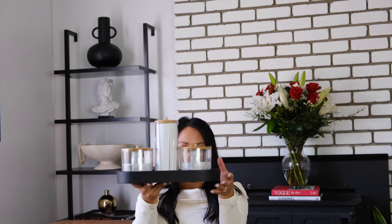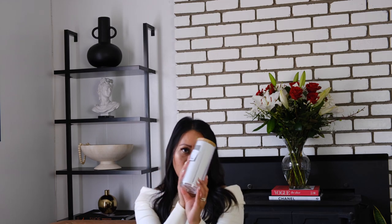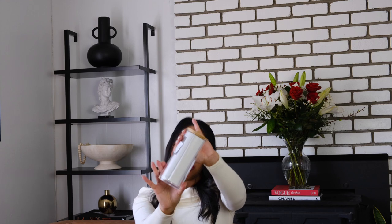And then I actually use this tray to display these items right here. These are actually cotton ball and swab holders. I love the bamboo look on the top. It's very neutral for our bathroom. And then this holds cotton pads, you know, for all you women who use it to take off your makeup. It's just so pretty. I love the aesthetic of the clear and the bamboo with the black.